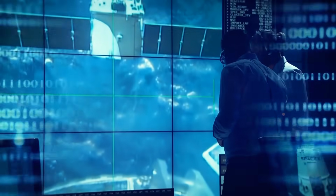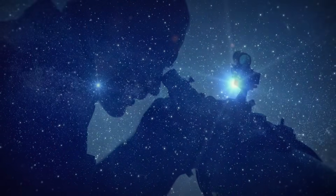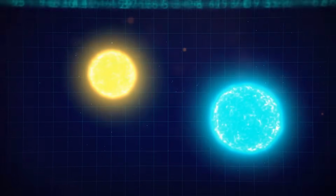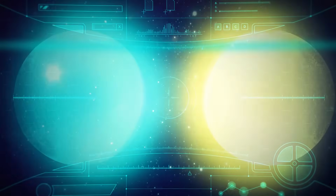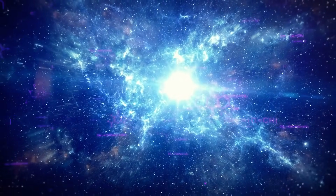Even with the best technology in the world, it's difficult to tell if stars do, in fact, eat their planets. The best way to study this is to observe binary systems. That's just a sciencey way of saying a system with two stars orbiting each other. Usually, the two stars were formed around the same time, from the same gases and the same conditions. It means they should contain the same elements, more or less.